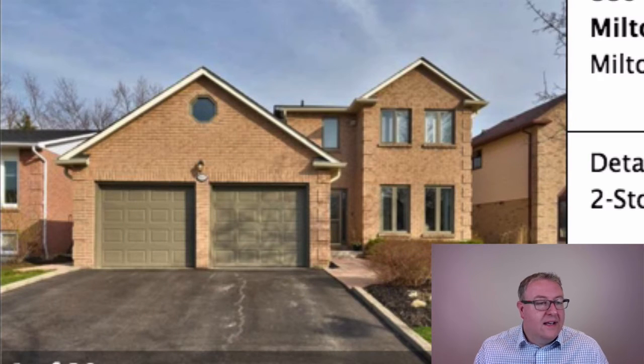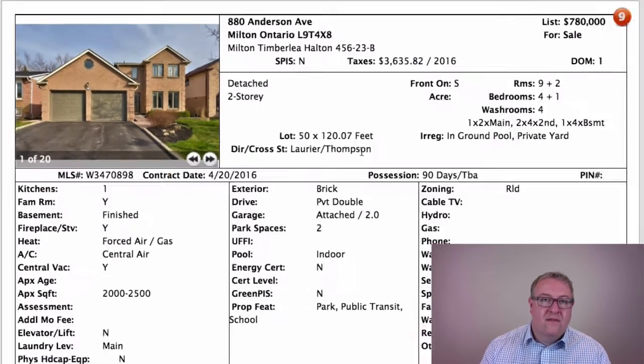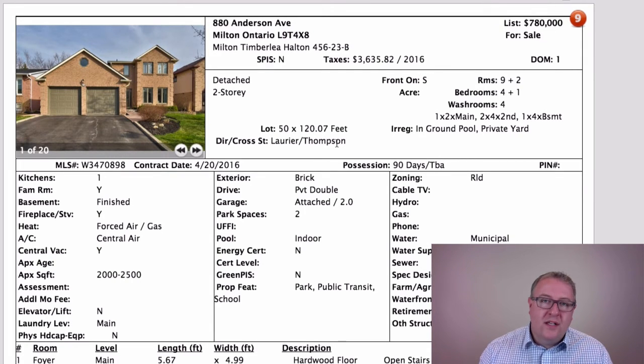And yeah, lovely street. If you drive on Anderson, you really get a sense of how charming Timberlea can be. And so this is one of my favorite streets. And it's a great home. Lots of stuff done to it too. So the roof was done last year. The windows about 10 years ago. So it's in good shape. There's also a heated pool with solar panels on the roof. I could keep going if you want.